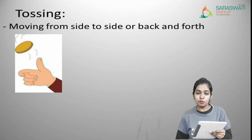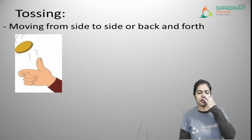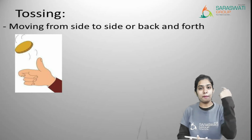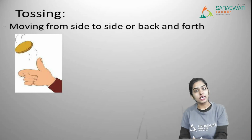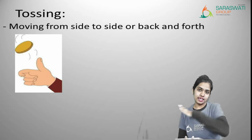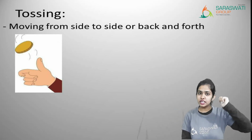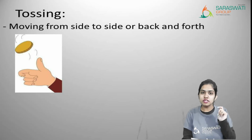Tossing means moving from side to side or back and forth. Okay, first of all, side to side, right? We are moving from side to side and back and forth. Back means पीछे, forth means आगे. Forth means आगे, back and forth. Okay, side to side. Okay, then sometimes we used to say let's toss a coin. हम सिक्के को उछालते हैं, right? Used to toss a coin. So that is also known as toss.